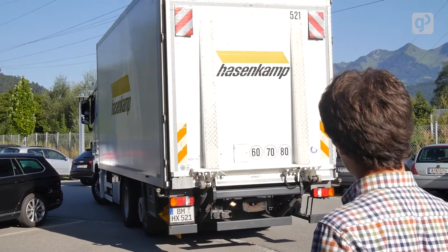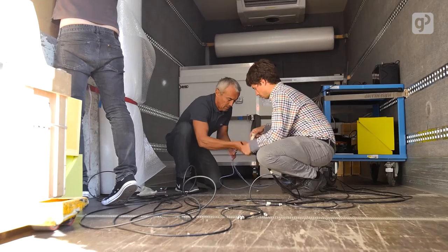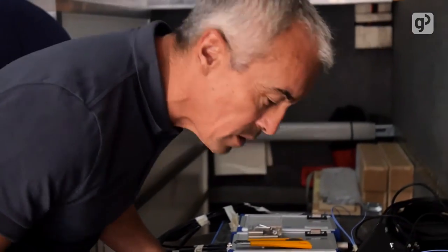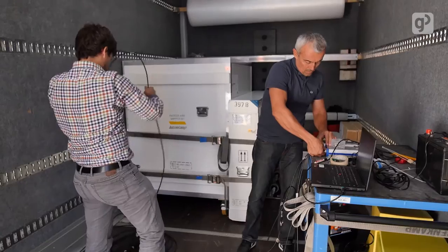Up to now, a great deal of attention has been paid to the climate when transporting the expensive goods. In future, the influence of shocks and vibrations will also be considered in more detail. The artworks are transported in special crates.